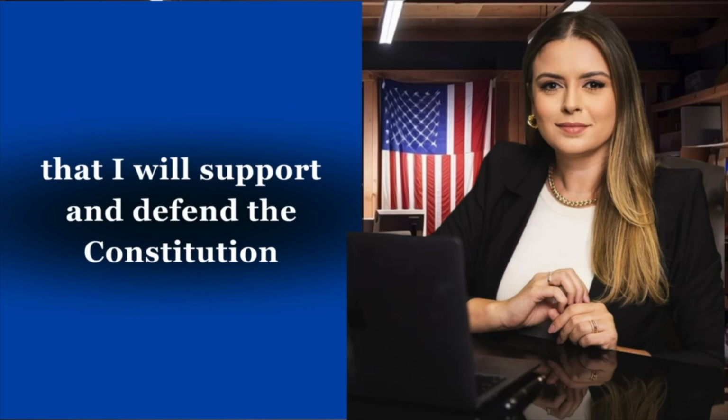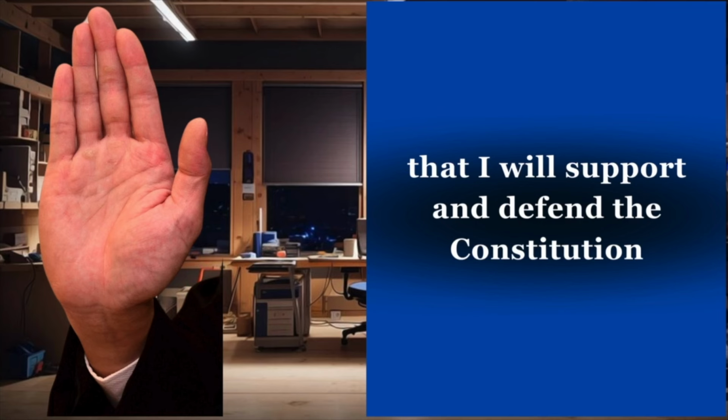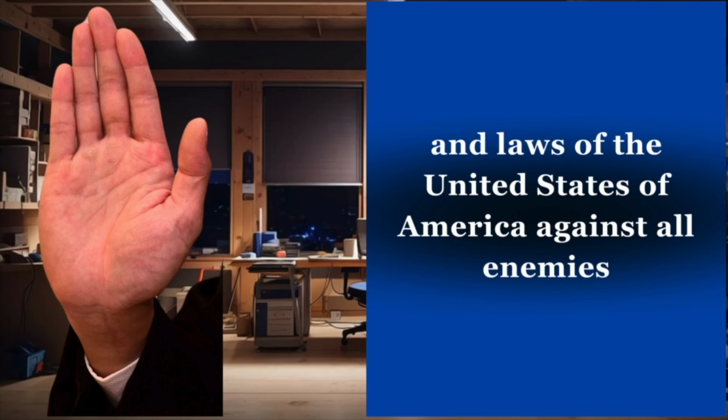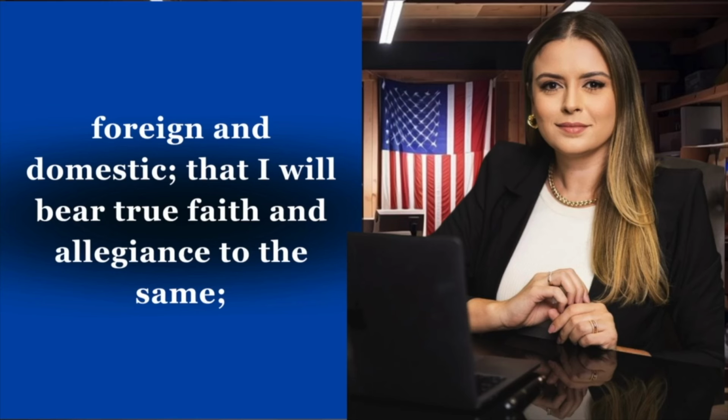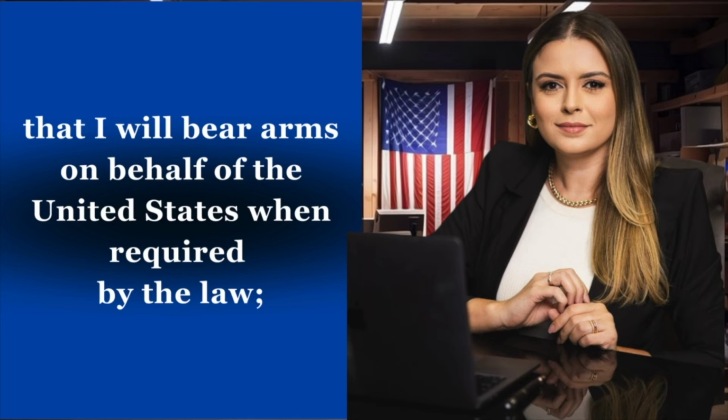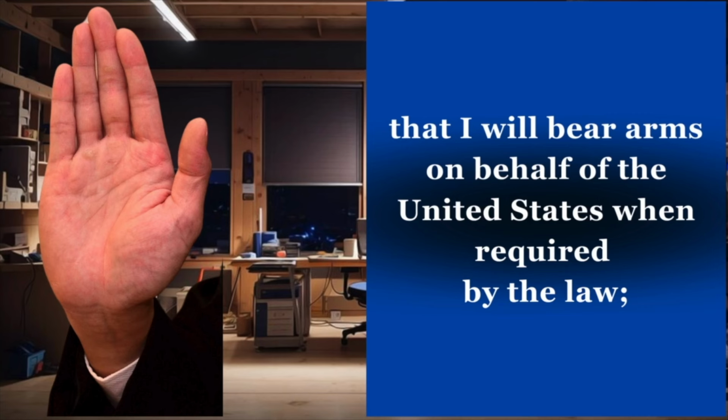That I will support and defend the Constitution and laws of the United States of America against all enemies, foreign and domestic, that I will bear true faith and allegiance to the same. That I will bear arms on behalf of the United States when required by the law.